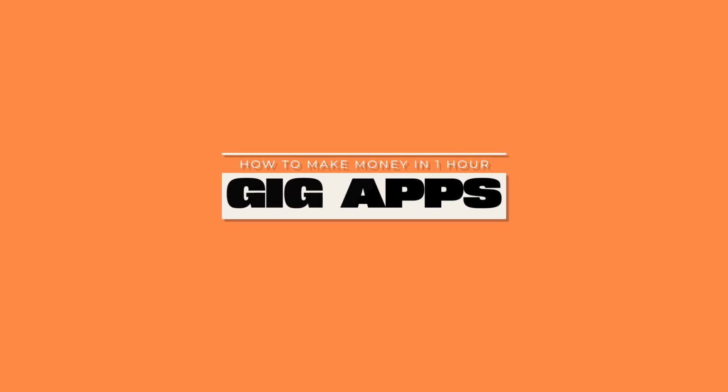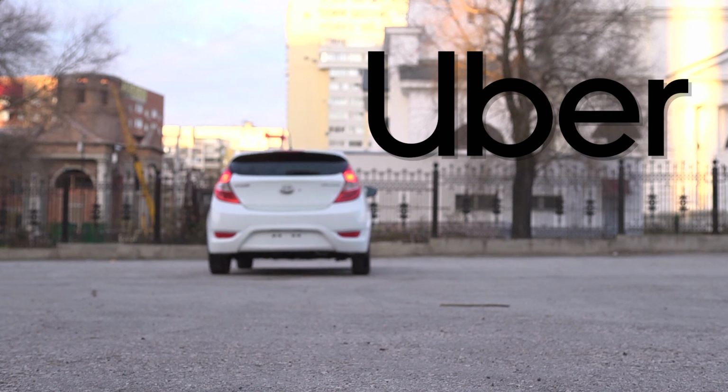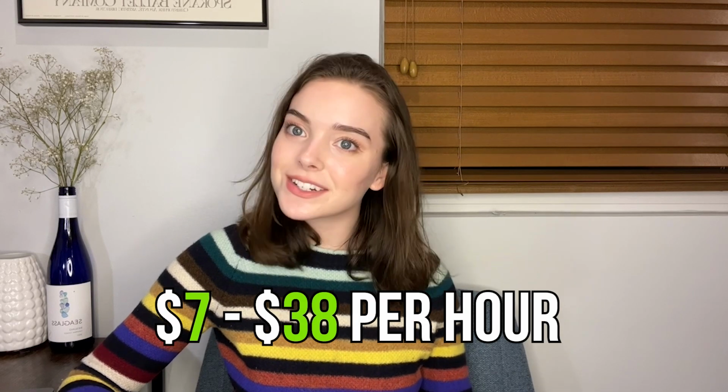In the digital age, making money is just a tap away. There's a gig for everyone. Ever thought of driving for Uber? If you're set up, you can cash out instantly. Depending on where and when you drive, you could pocket anywhere from $7 to $38 an hour.